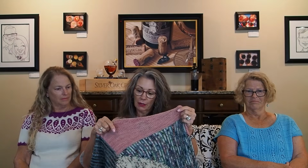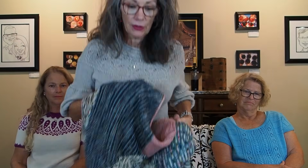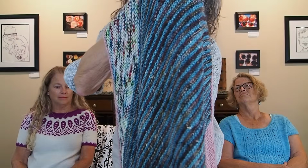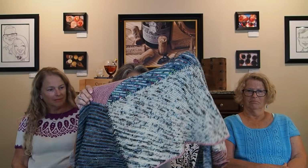The pink is La Bien-Aimée Merino Singles in Bois de Rose. And then Passion Knits yarn, Tantalizing Tweed, is Woodside and Turquoise. So it's these 2 colors. The Woodside is the brown and the turquoise, of course, is the turquoise. And then the next is Sweet Tea Yarn Sock in the Pocahontas colorway. And that's this one, which I think is just beautiful.